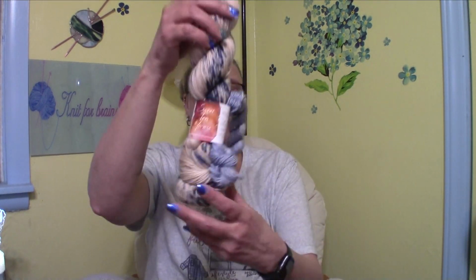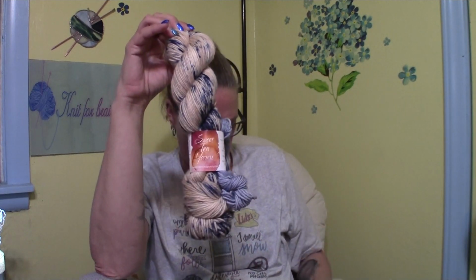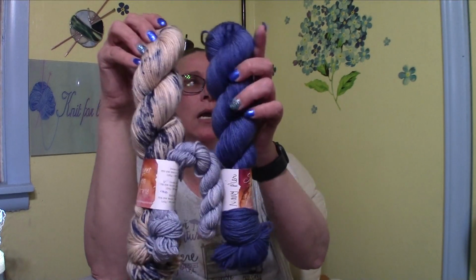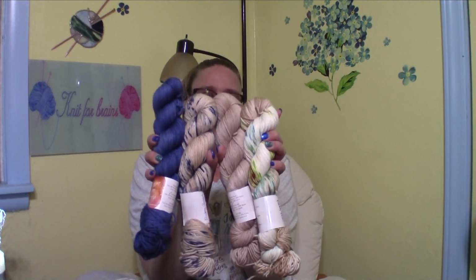And then also for him, I got blueberry cheesecake. It came with a mini, but I will not be using the mini for that because that's not enough. So I went ahead and I purchased navy pure to match with that one for toes, heels, cuffs. So I thought that would be good, because a lot of the ones I've been doing for him were really bright. So now I'm going to do some little subdued.